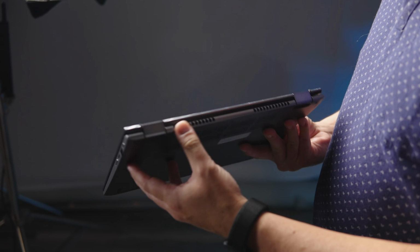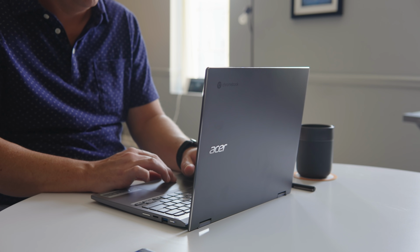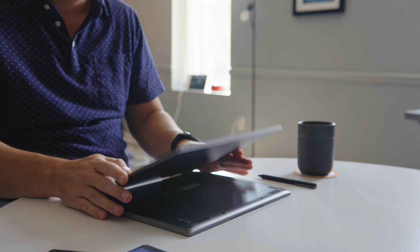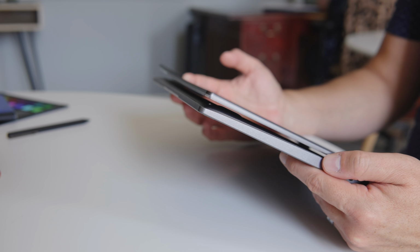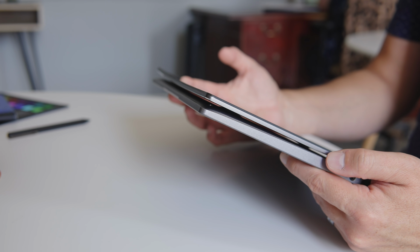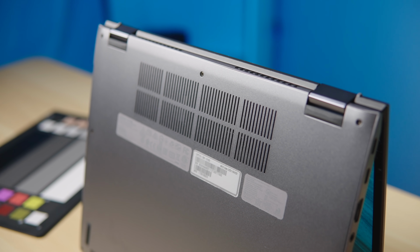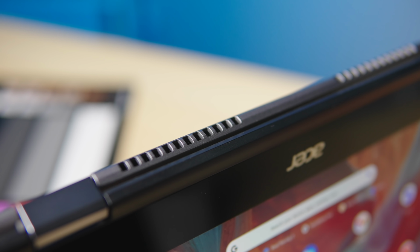The hinge mechanisms are great too, firm when in clamshell mode, easy to convert, and there's even a satisfying magnetic hold that keeps the tablet orientation from feeling floppy and messy. While still an understated design overall, Acer did a great job at making the Spin 713 simply feel like a nicer Chromebook than it did before. And that's the point when you iterate from one year to the next. There are still fan ports on the back and bottom of the device, but they don't jump out at you, and in daily use, you don't really even see them.